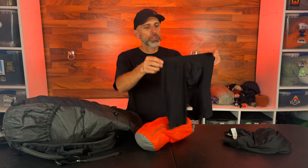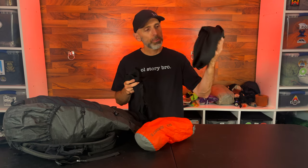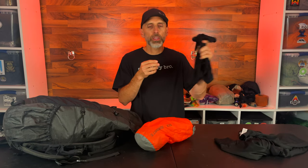I should also mention that all of my clothes is treated with permethrin. And permethrin not only repels ticks, but it helps repel mosquitoes as well. I also have a pair of just short underwear. So if it's warm out, when I'm sleeping and I don't want to wear these, I wear these to bed.